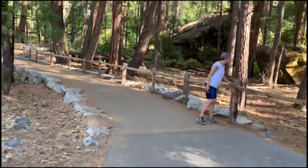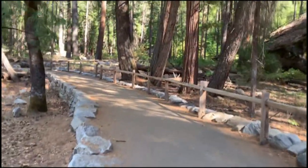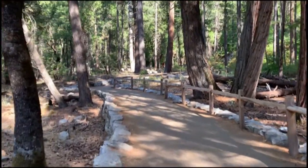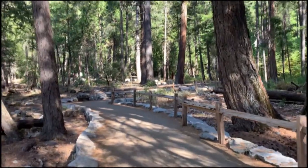We are hiking Bridal Veil Falls. So far it's a paved trail. How far out is it? Do you remember? 3/4? 4/10. So 0.8 of a mile. Not bad. Easy today.